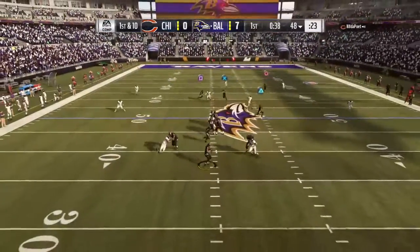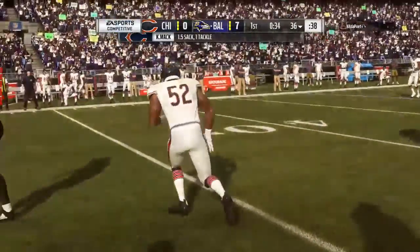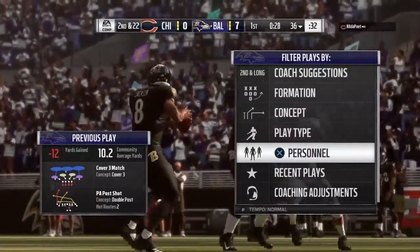Now Jackson on 1st down. And he'll go down. The Bears get there for the sack. Khalil Mack coming hard that time. He's able to run him down for a loss of 12.